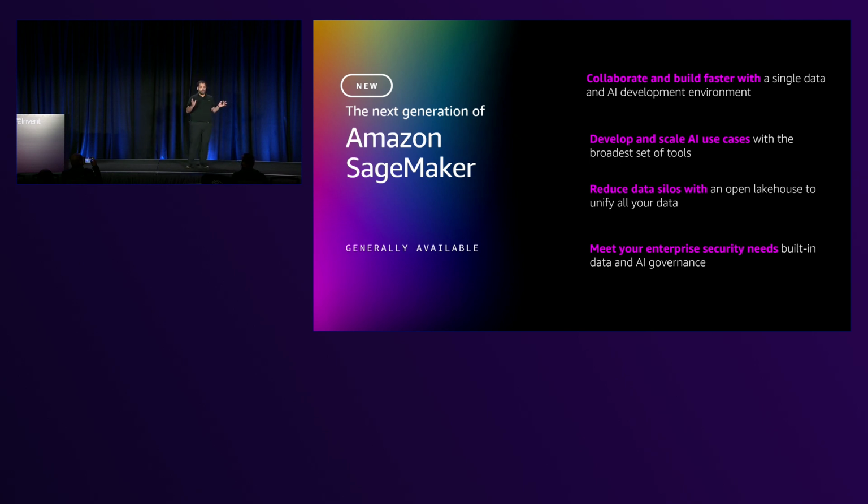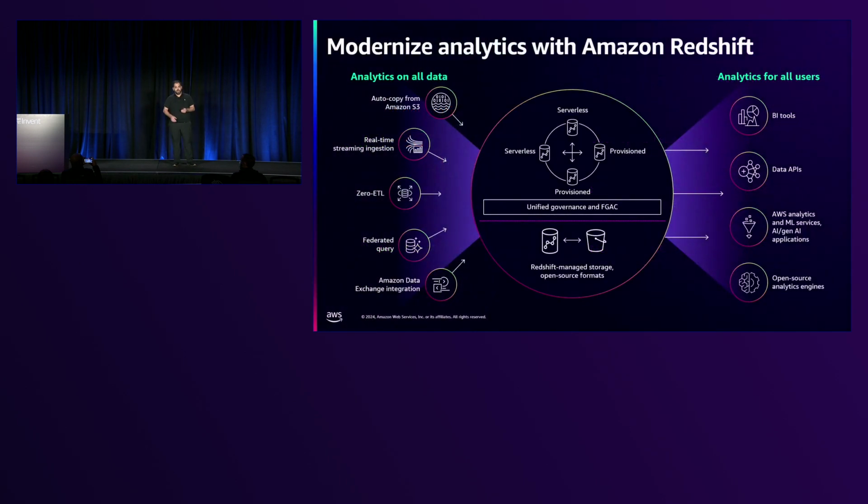You can access all your data. And we need to make sure that every piece of your data is secure and governed end-to-end. That's what the next generation of Amazon SageMaker allows you to do. Within the next generation of Amazon SageMaker, Amazon Redshift is our most price-performant SQL engine.